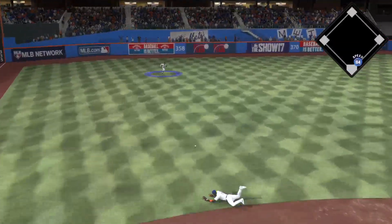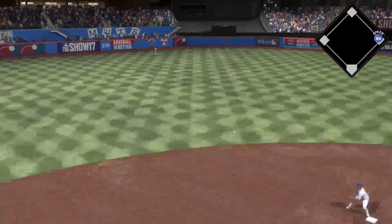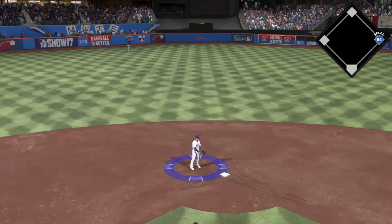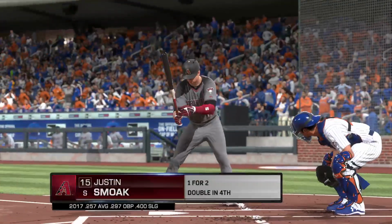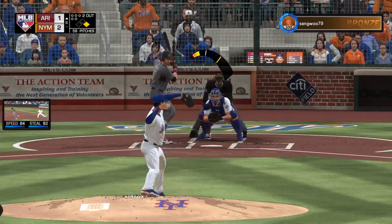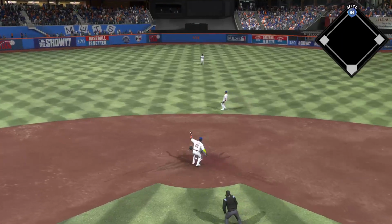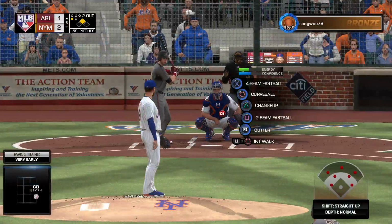Drilled to the left side. Great effort on the dive, but it's through into left. So he picks on the first pitch here and is able to extend the inning. Here's Justin Smoke now. He doubled earlier in the game, 1 for 2 to this point. He's running towards second. Pitch swung on and missed. The throw way late, and he's in there easily at second.